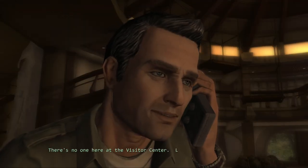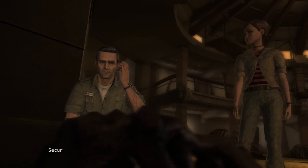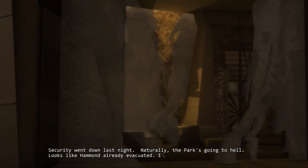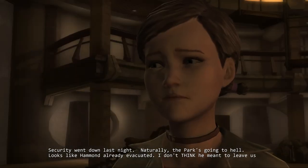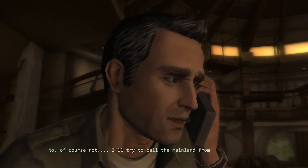There's no one here at the visitor center. Looks like a tornado hit this place. Do you know what's going on? Security went down last night. Naturally, the park's going to hell. Looks like Hammond already evacuated. I don't think he meant to leave us. No, of course not. I'll try to call the mainland from here.